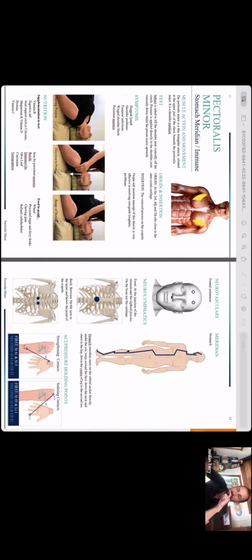Great, pec minor. That was a good squirrel, actually. It is a good indicator. Thank you for reminding me about that.